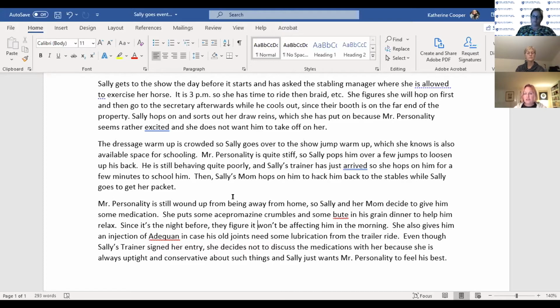Now, that might actually seem like a worse thing than having your trainer ride the horse, but it's actually okay, because grooms or helpers are allowed to hop on a horse and walk it or even trot a little bit to move them from one place to the other. It's really just for transportation of the horse.